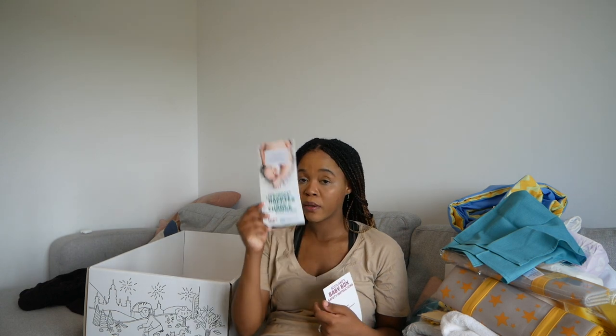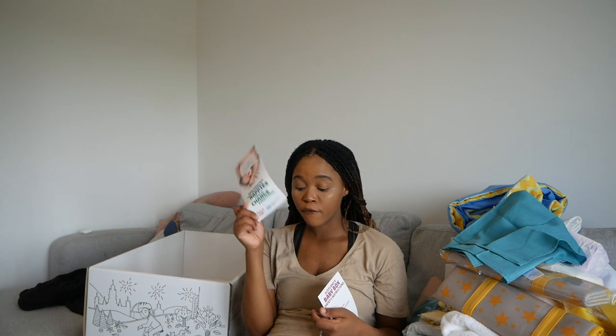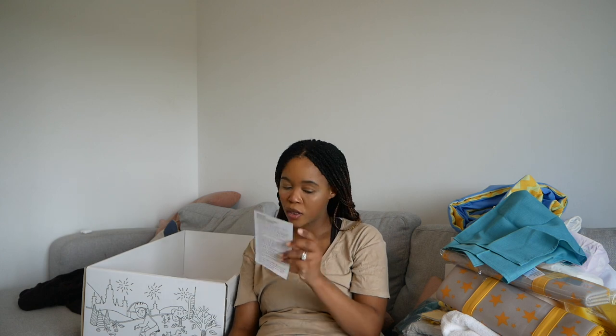I have a voucher here that you can get reusable nappies. They say that it could save you up to £750 for using reusable nappies as opposed to disposable nappies. If that's something you're interested in, definitely contact them. Okay, it has instructions also on how to safely use the baby box. Should be placed flat on the ground. You can read that. Just safety instructions.